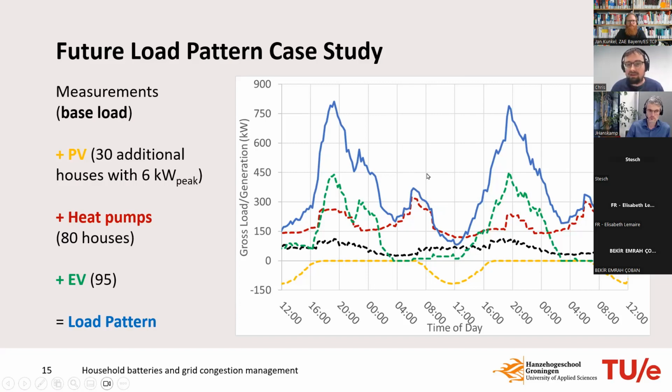But the peak moment, the time when everything coincides, when you charge your electric vehicle, you're heating your house at the same time, and you're cooking, for example. So you have your normal base load. All of these add up to result in a very high peak on the grid.